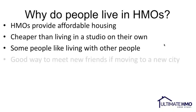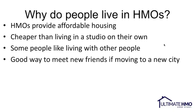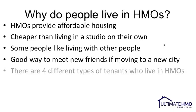And it's a bit of an instant social life, especially if they move to a new city for work, they don't know anyone. If they go and live on their own, well, they're only going to get to meet people slowly at work. Whereas if they live in a house with people, they've got some instant new friends. People they go to the pub with, they can sit and watch TV with at night, whatever. And it's great if people are moving to a new city.